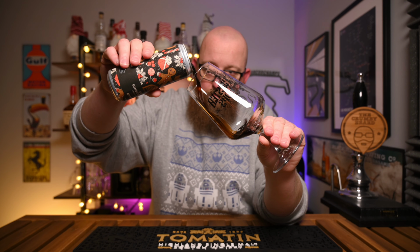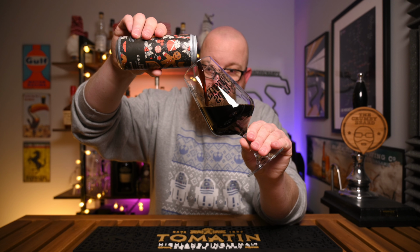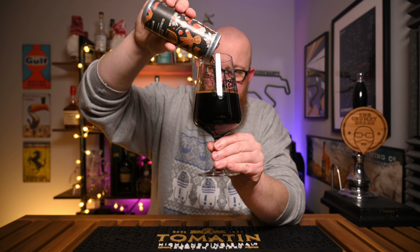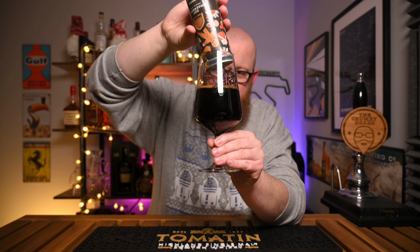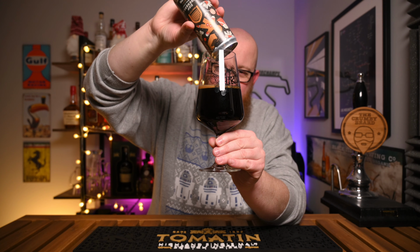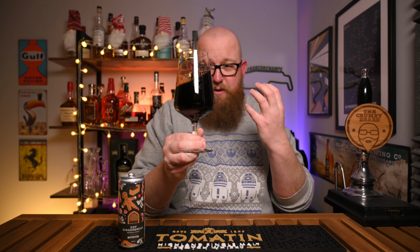It looks like motor oil coming out of there, which actually is quite impressive. So many stouts I pour and it's just kind of not quite what you were expecting. Because of that insane 16% ABV, it does look a little bit lackluster in the glass. There's no head to speak of whatsoever. It is thick though, it's gloopy.